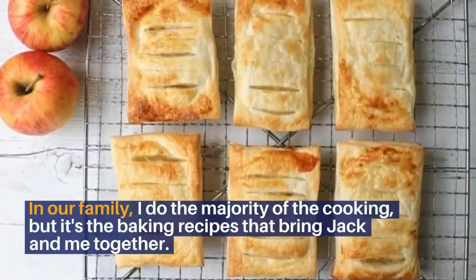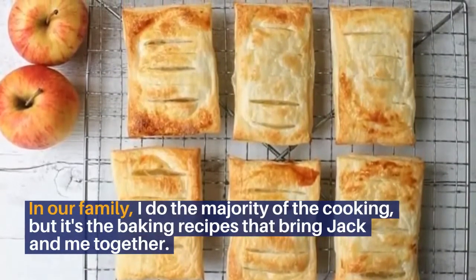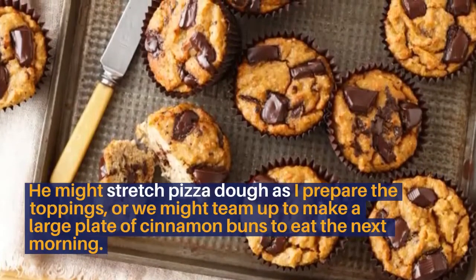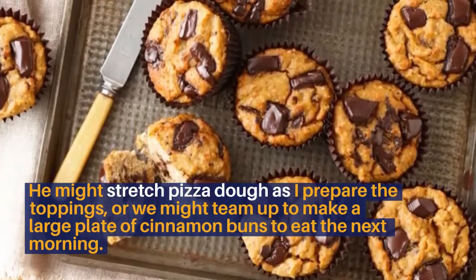In our family, I do the majority of the cooking, but it's the baking recipes that bring Jack and me together. He might stretch pizza dough as I prepare the toppings, or we might team up to make a large plate of cinnamon buns to eat the next morning.